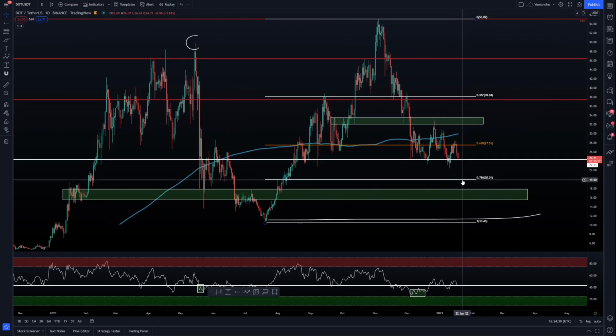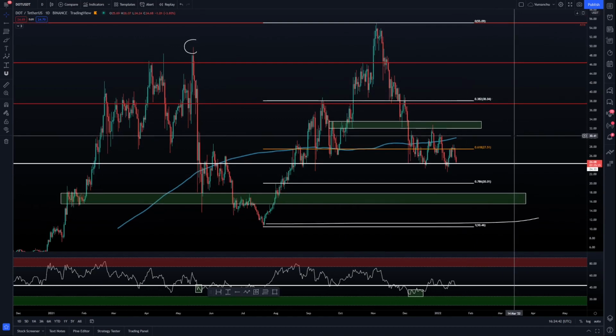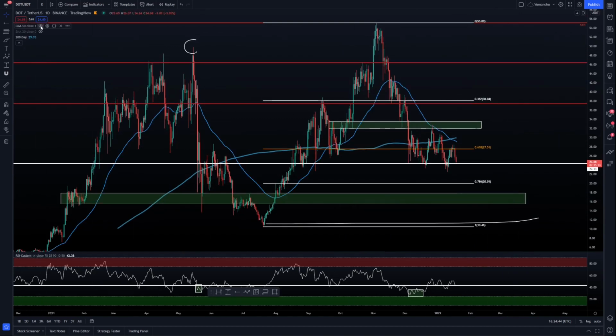Then the 786 level, which I think would be an unbelievable level to buy some Polkadot at $20. So maybe ladder a few in from 24 down to 20. Just keep a little bit spare in case we do drop down to that $15 region. So that's the bearish scenario, some areas to potentially buy.